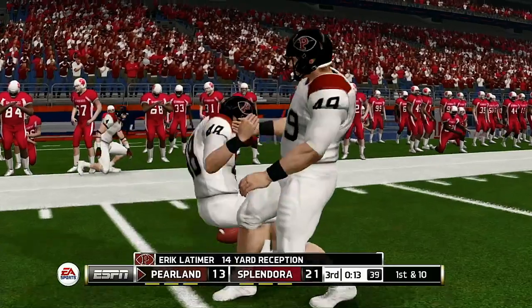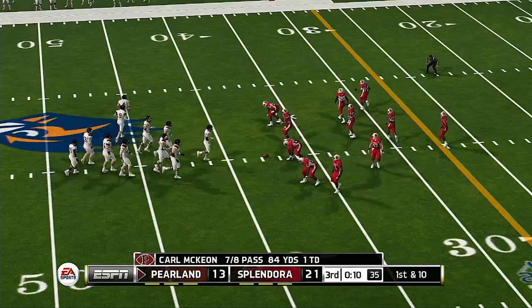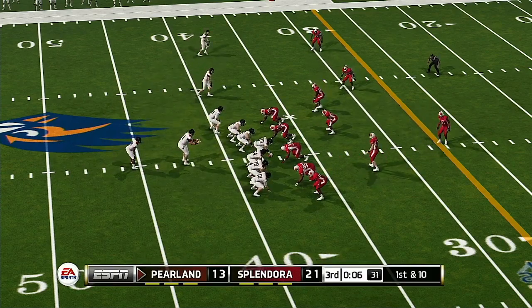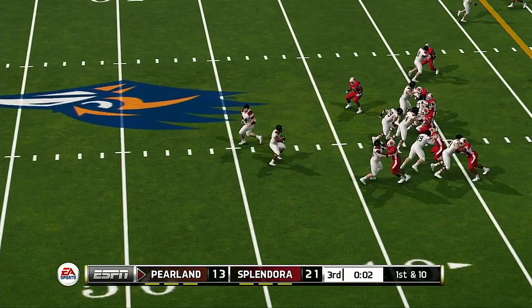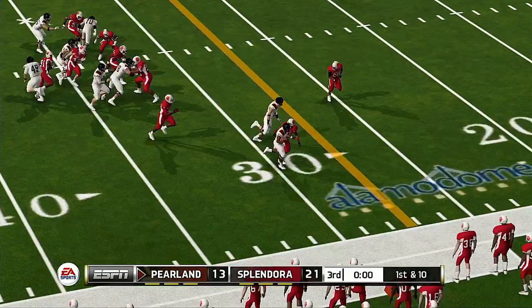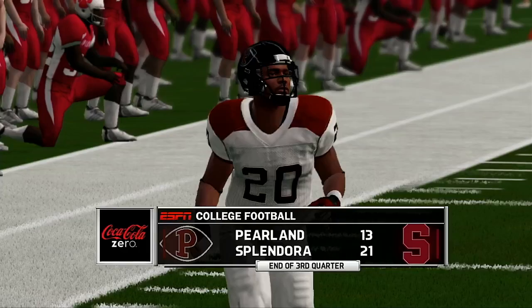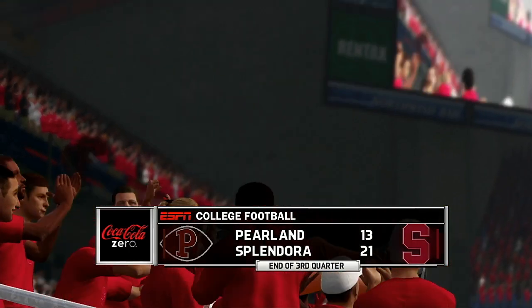After the catch. From the 38-yard line. First down. Tackle made right around the 28-yard line. A great game so far, and it looks like it'll be decided in the fourth. 21-13, Wildcats.